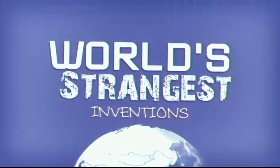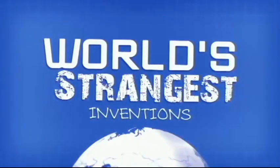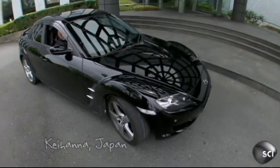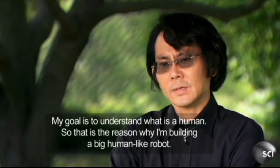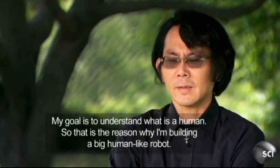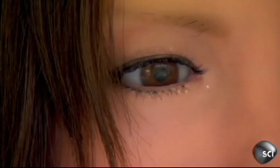Hello. Hiroshi Ishiguro has invented the world's most lifelike android. My goal is to understand what is a human, so that is the reason why I'm building a very human-like robot. He calls his invention a Geminoid, after the Latin word for twin. She can smile, blink, nod, even talk.